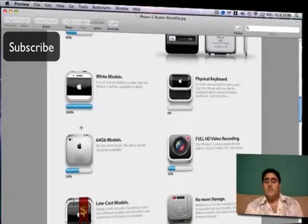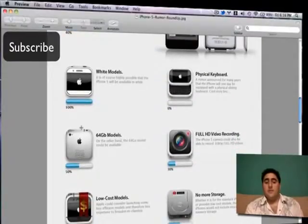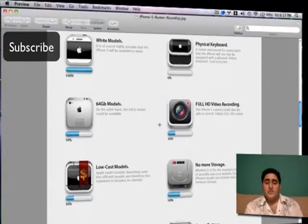There's a 50% chance of having a 64 gigabyte model. I think that's a little bit too much for an iPhone. 32 is more than enough for anyone, really. There's a 30% chance of having full HD video recording, which is like 1080p, but we don't know. It's a 30% chance. I hope it gets there, actually.